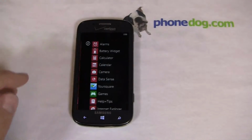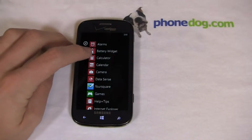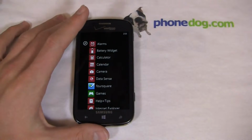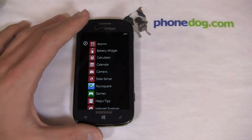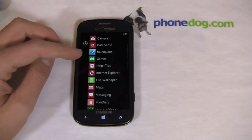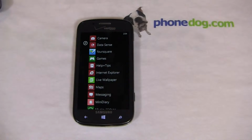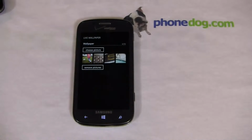In addition, you do get some other Verizon stuff out of the box. You're seeing Foursquare and a couple things I've installed. Battery widget, which is actually a very fantastic battery widget. You know my hatred for the fact that there's no physical battery percentage indicator in Windows Phone 8. Battery widget is a great one. We'll talk about that in just a few minutes. But of course, the Microsoft stuff, games, Internet Explorer, live wallpaper is actually a Samsung one that I find particularly useful. We'll quickly look at this so you can see.